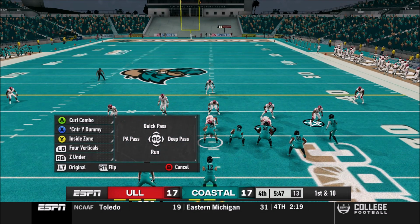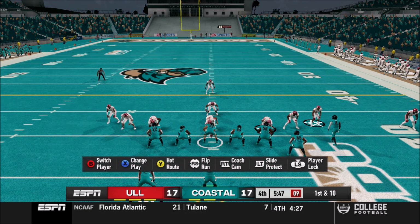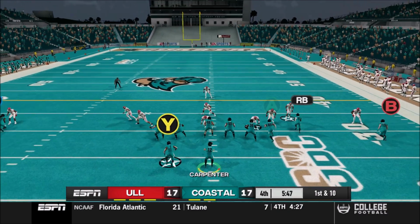Easy, easy, easy, easy. Rich man. Easy, easy, easy, easy. Rich man.